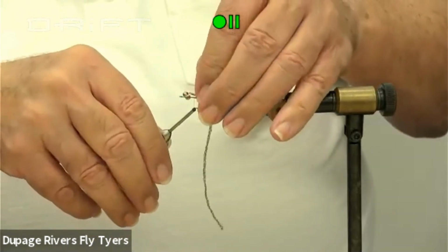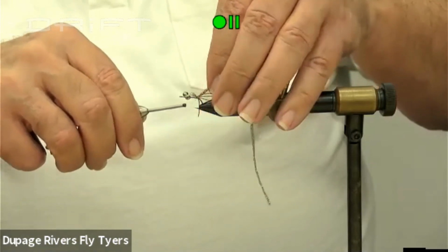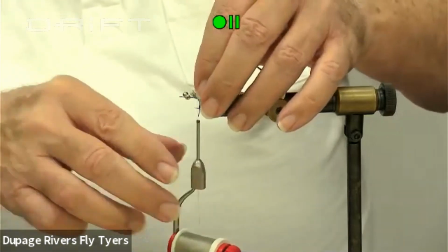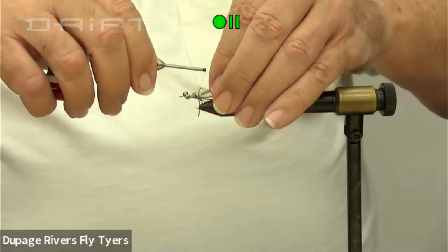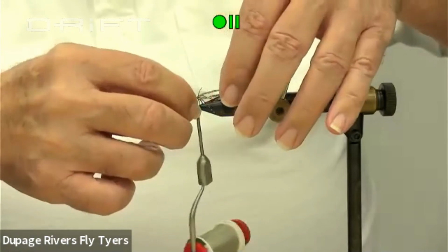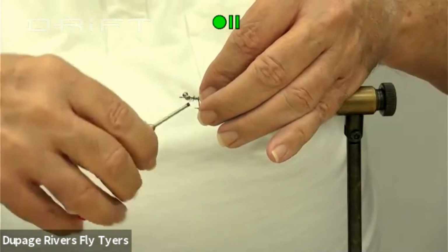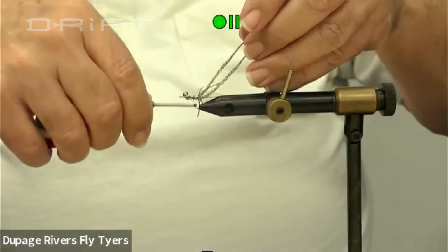Whoa. Don't get your legs involved here. Take a loose wrap. And a safety wrap. And then take the other end. Take a loose wrap and a safety wrap. And then get it to operate here. And just go ahead and tie it on down. But you want the body to stop behind the eyes. That was the next thing I was going to say.